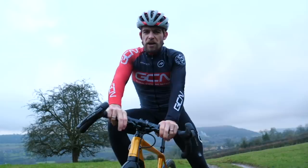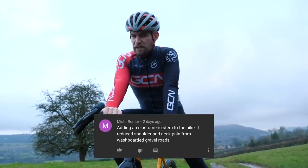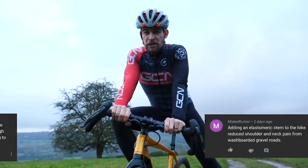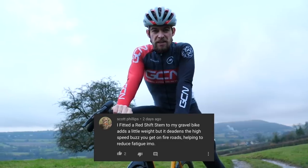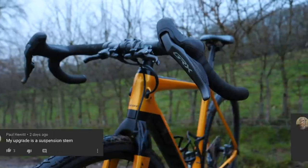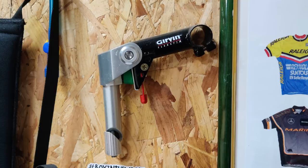Anyway, underneath the gravel upgrades video, now, after suggesting that gravel bikes are like retro mountain bikes, it does seem that history really is repeating itself, doesn't it? Because we had this from Mr. Room, saying adding an elastomer stem to the bike reduced shoulder and neck pain from washboarded gravel roads. Scott Phillips put, I fitted a Redshift stem to my gravel bike, adds a little weight, but it deadens the high speed buzz you get on fire roads and reduces fatigue. And Paul Hewitt said, my upgrade is a suspension stem. Now, as any long time cyclist will know, back in the day, late 80s, early 90s, Girvin had a flex stem, which was notoriously crap, wasn't it?